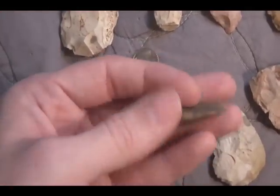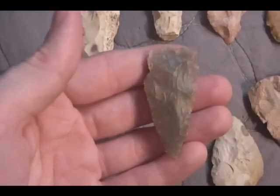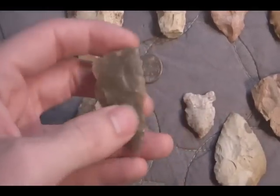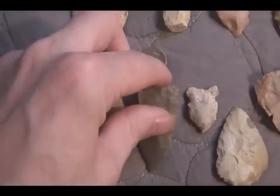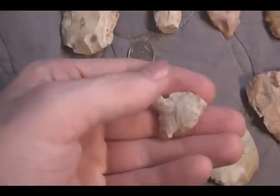The big knife or triangle, or I don't know. It's some green that's fairly translucent but not worth putting up to the light. The point I didn't catch on tape.